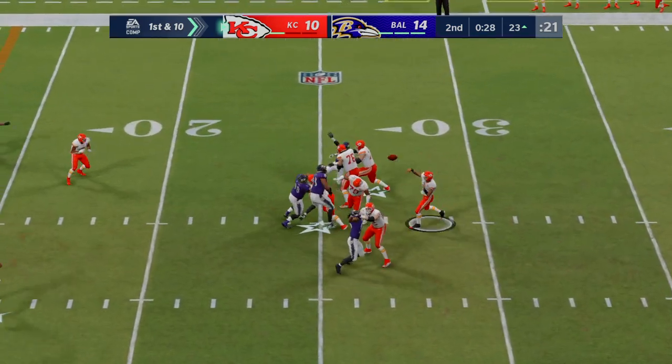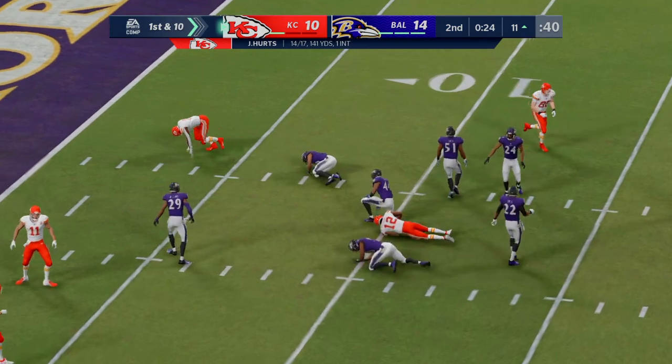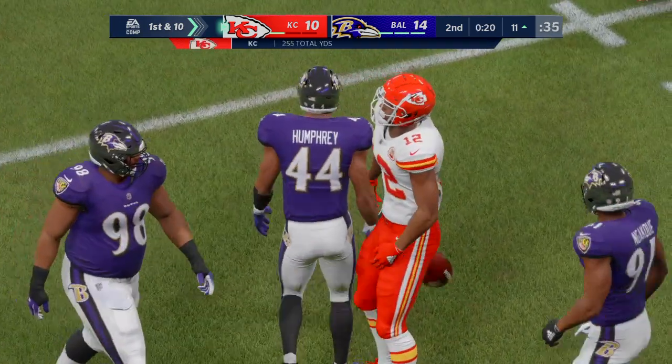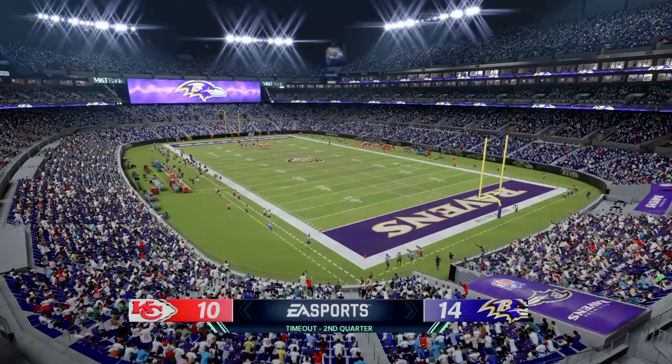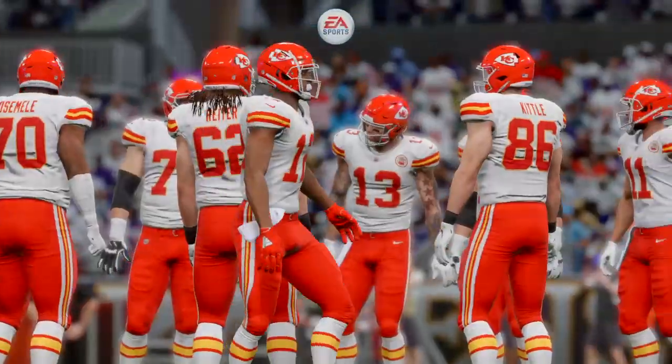Out of the gun, they'll look to throw. Over the middle, complete. It's Robinson. And down inside the 15, shy of the 10. 12 more yards there and another first down. Good strong throw and catch right there. And so far in this game, the alleys have been open for them to get completions, and they're taking advantage of it.